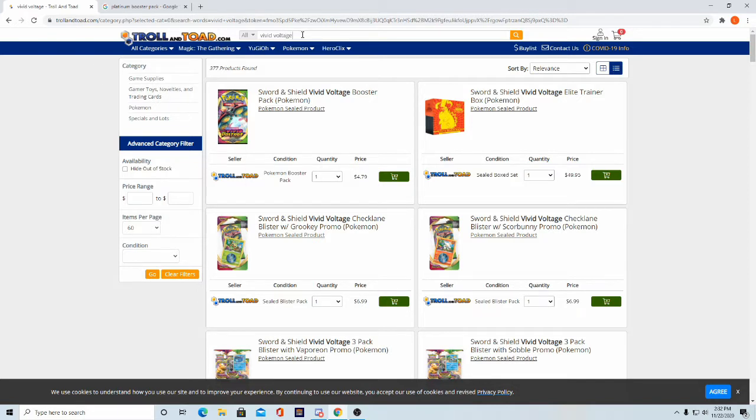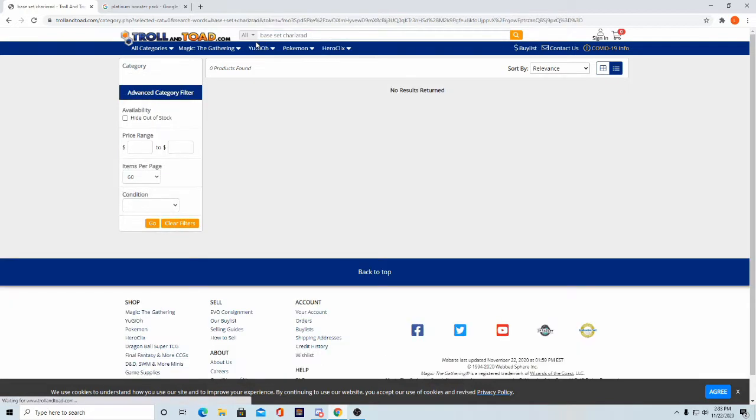What I would suggest is just going onto a site like Trolling Toad and just saying, heck with it. If you want the single, so say if I want base set Charizard, I don't know if I can look this up. Yeah, I have to look up Charizard 4. Charizard.